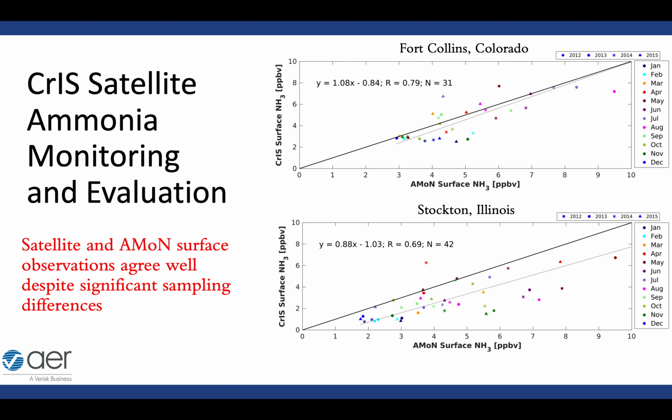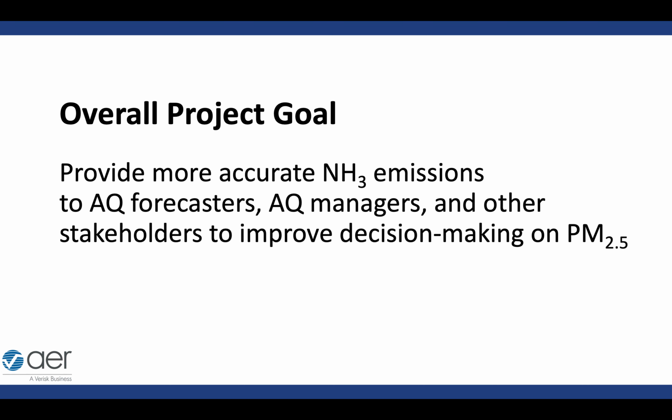we could take this data and then use it in air quality modeling, which gets us to the overall goal of this project, which is to take the CrIS observations and use them to update emissions estimates and provide more accurate ammonia emissions to air quality forecasters, to air quality managers, and other stakeholders, with the ultimate goal of trying to improve decision making on PM 2.5.